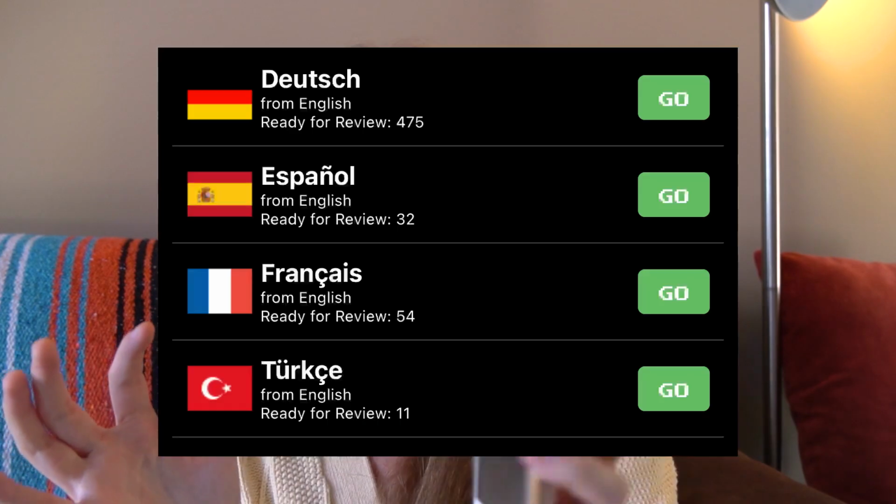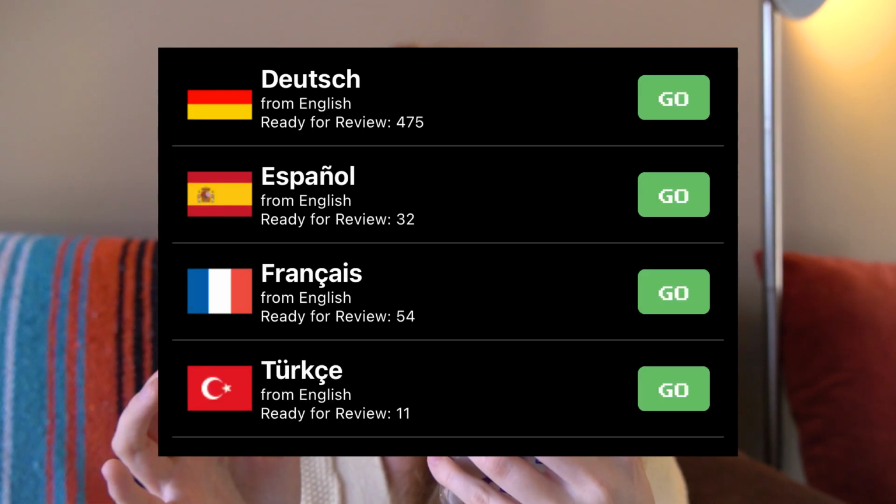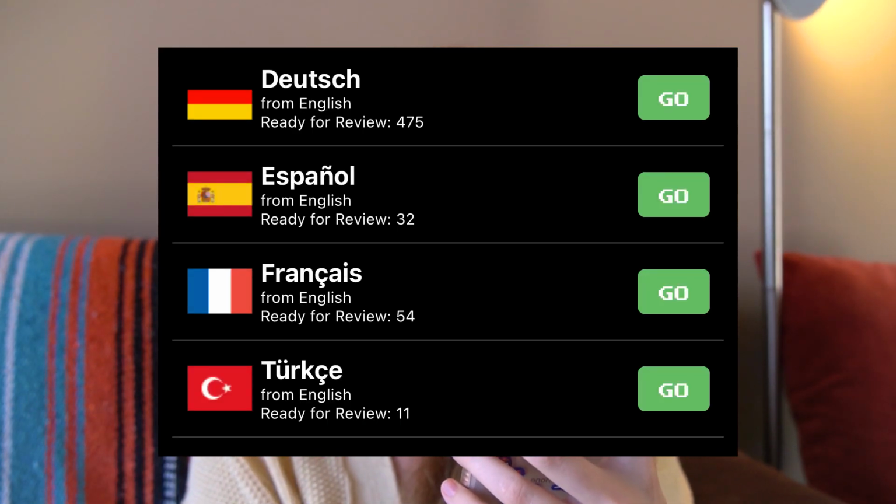Anyways, I'm gonna go through and just do a round of each to show you guys how the app works, show you how I use it, specifically for Turkish. All the languages I have on the app right now are German, Spanish, French, and Turkish. Of course, I've used it for German the most.